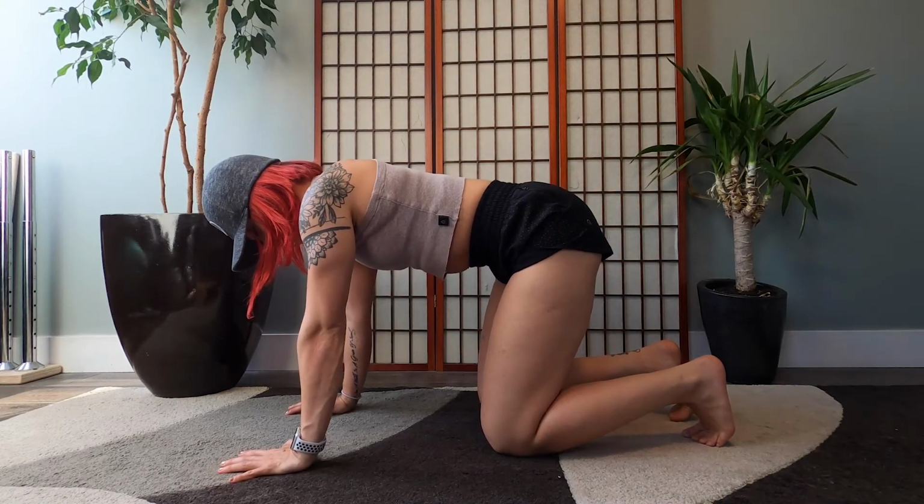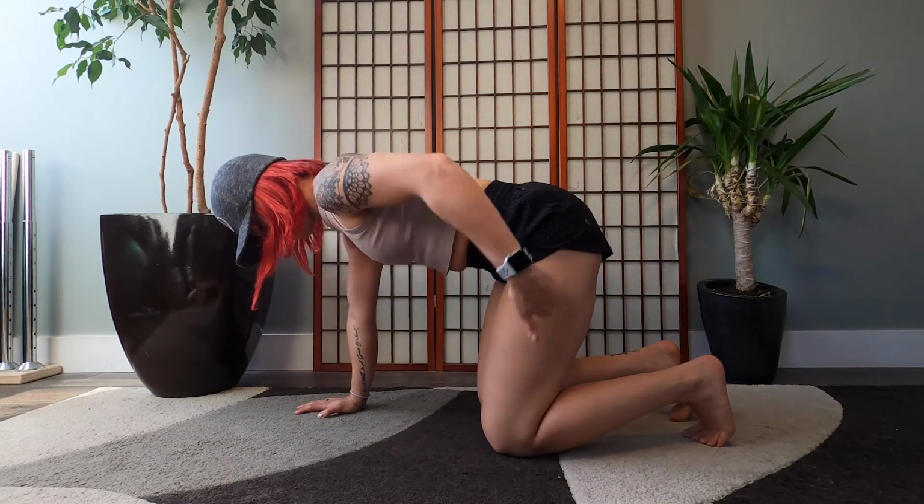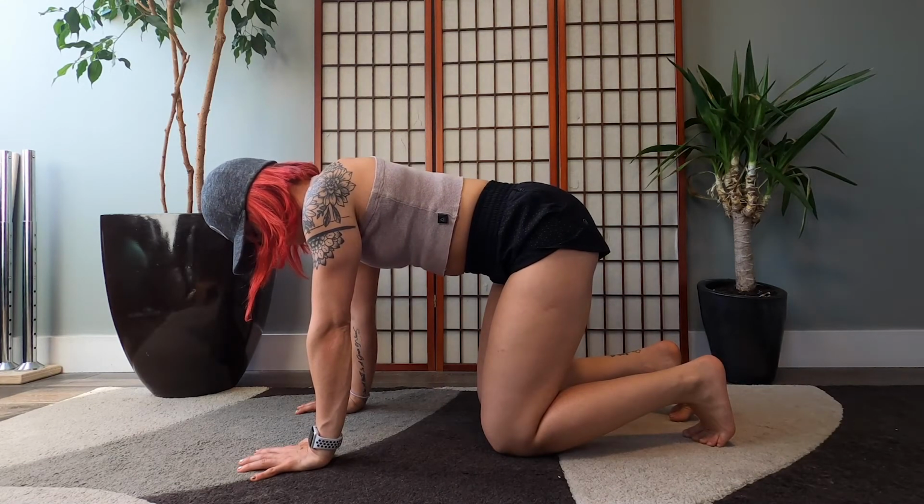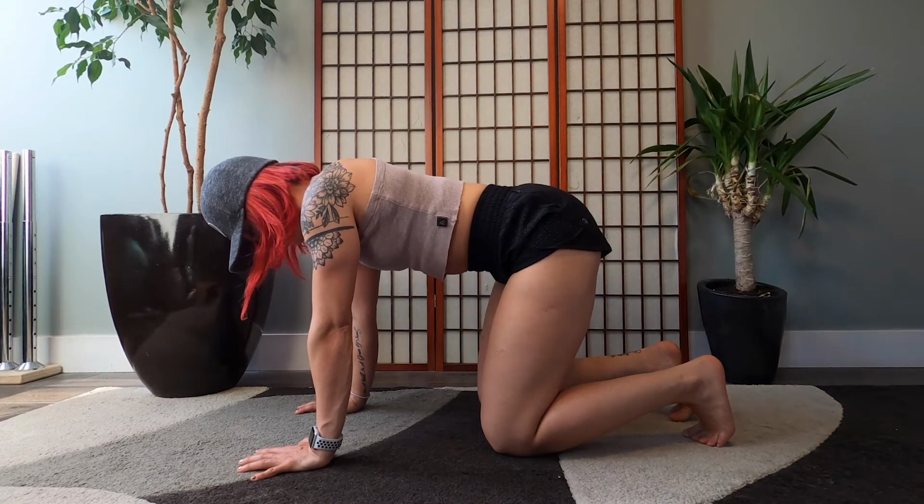So to get into our bird dog, we're getting into our quadruped stance. Hands are under the shoulders, knees are under the hips. We're very active with our shoulders. We're trying to push the floor away with them. Then we find our neutral spine, so we're going to align our posture, gently pull up on the pubic bone so we have our natural arch, not an excessive arch.